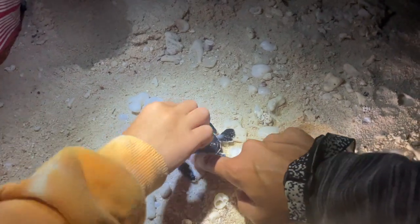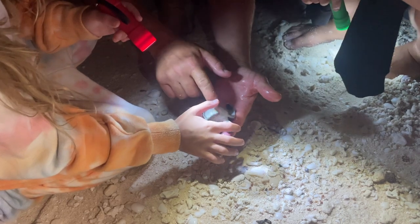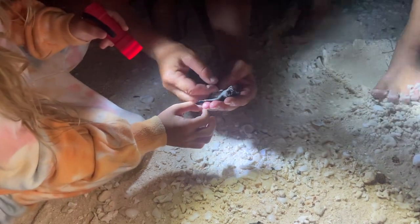Breaking my heart. No luck for hatchlings on that night. We only saw a dead baby turtle. The truth is, only 1 out of 1,000 hatchlings make it to the breeding age of 30. The average lifespan of a sea turtle is between 50 and 80 years old.